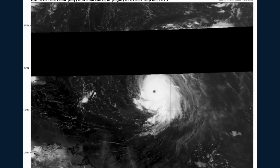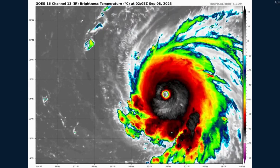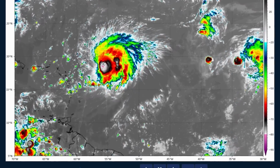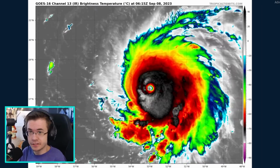We're going to look at where the driving forces came from that are going to affect Lee's path and intensity, why Lee previously reached Category 5 and then weakened, and what to expect going forward as another storm, Margot, lurks off to the east. Meteorologist Andy Hill here at the Weather Forecasting Desk. Let's dive right into it.